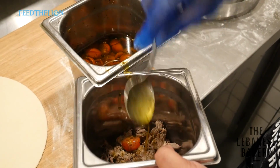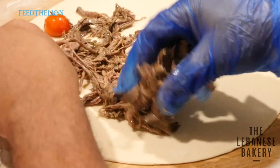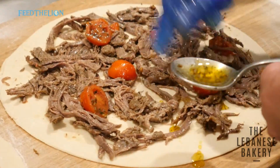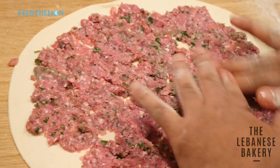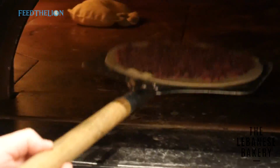The beef shawarma being probably the most popular. We usually cook it overnight, and then we do it with some confit cherry tomatoes and thyme, which is nice and simple, with a little bit of parsley and pickles. And then you've got the kafta over there, which is done with some muhamara, which is a kind of pepper paste from the Middle East, and some pickles and a little tahini yogurt on the side.